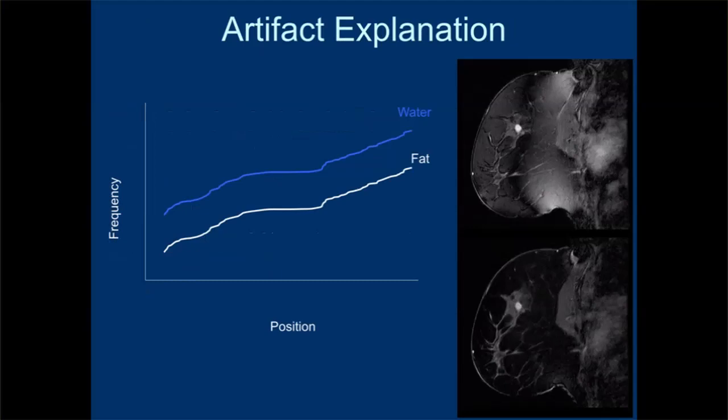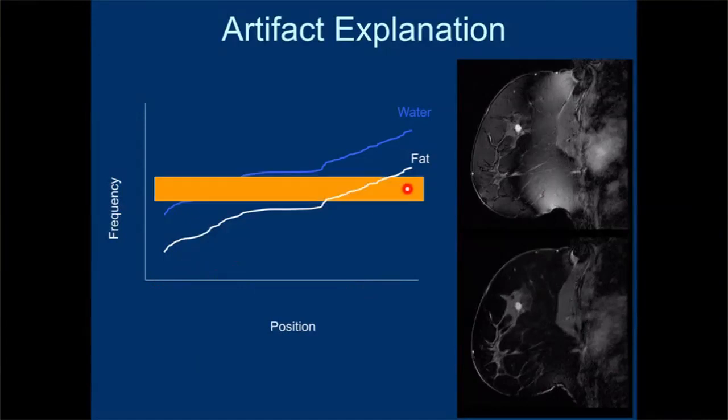So here's the artifact explanation. You have the chemical shift between fat and water, that's constant. But for different positions, you might also have inhomogeneity of the field. And if you now want to saturate, let's say fat, you apply a frequency saturation pulse that is similar for all positions, but picked for a certain frequency. The problem with that is, it will suppress fat in this position, but it will suppress water in this position, and neither fat nor water will be suppressed in other places. Okay, so that's the issue.